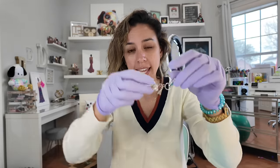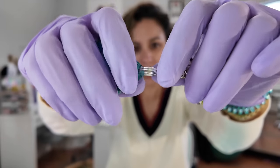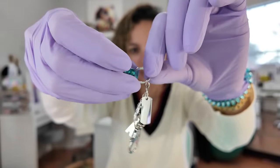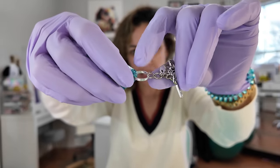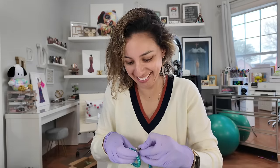This is separate. If the charms ever fall off or break, the charm is set on a key ring, a small one. So you could just put that on anything else that you want because that in and of itself is a keychain, a little keychain ring. So it can live a longer life.